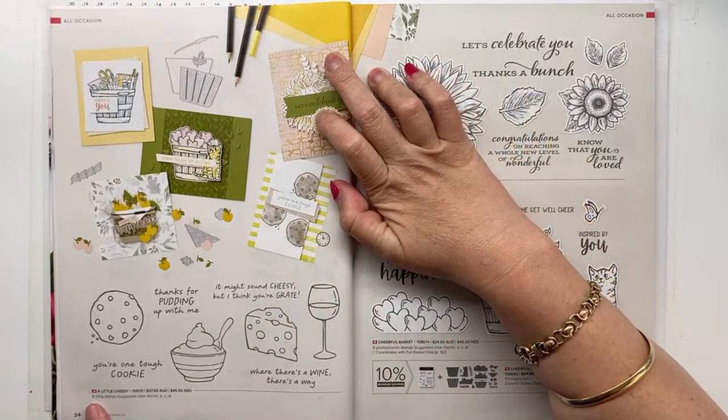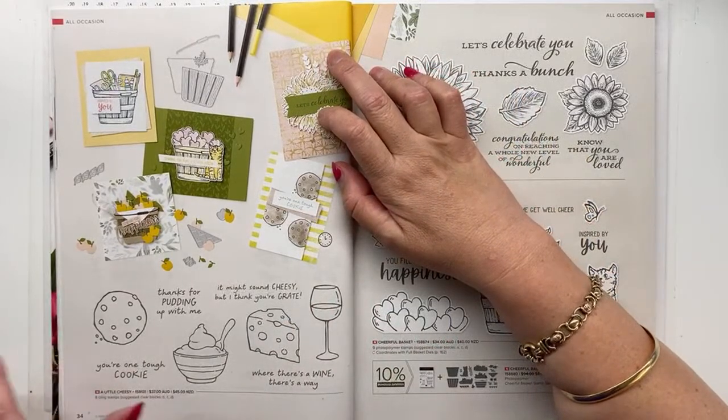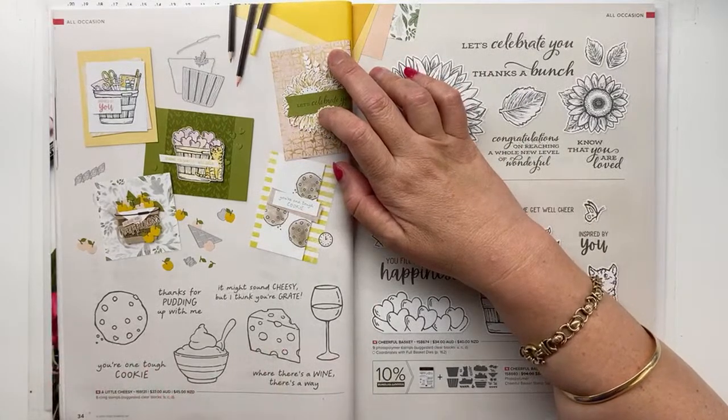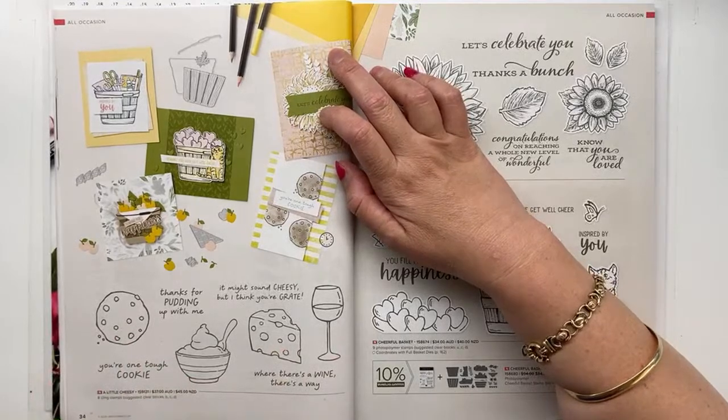A little cheesy. So this is a really cute set. You've got some dessert, cookies, cheese and wine. Or they call it pudding, I just call it dessert.